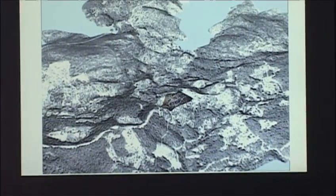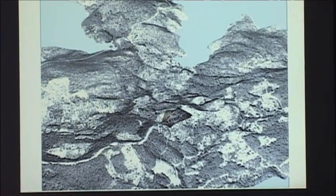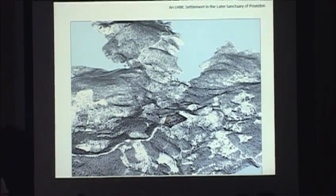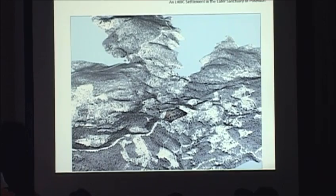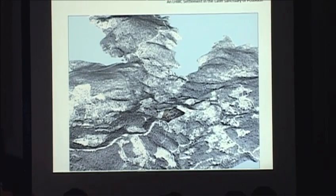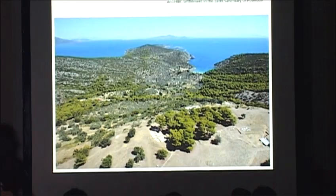The sanctuary area is situated up in the hills on the north to north central part of the island of Kalaureia. You see it inserted here in this terrain model. It's overlooking a natural bay, the Vaionia Bay, and you have a splendid view out over the Saronic Gulf. You see Aegina, you see Methana, you see Salamis in the distance, and of course the southern shores of Attica. You see it here on this image.